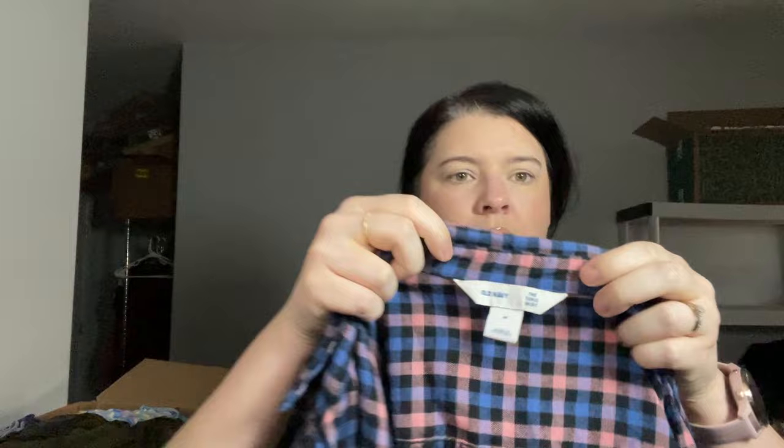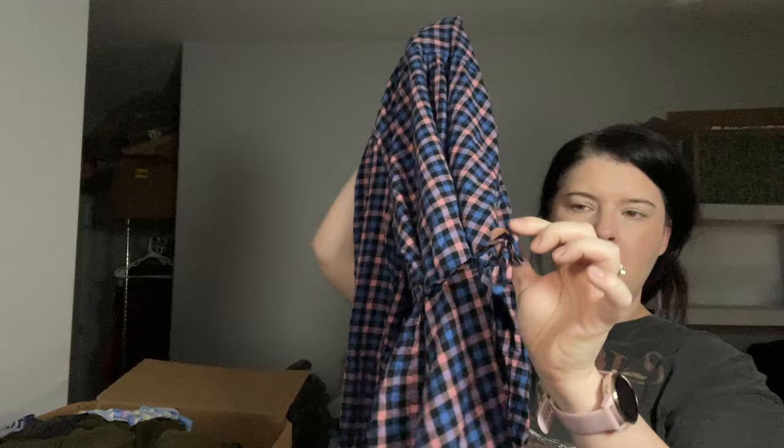We have some plaid in here, good old Navy. This is the tunic shirt, so it's a little bit longer button down top. We have this pink, blue, navy type of look. Oh, it does have a little tie in the back to give the waistline a little bit of dimension. That will go to the buy sell trade store.